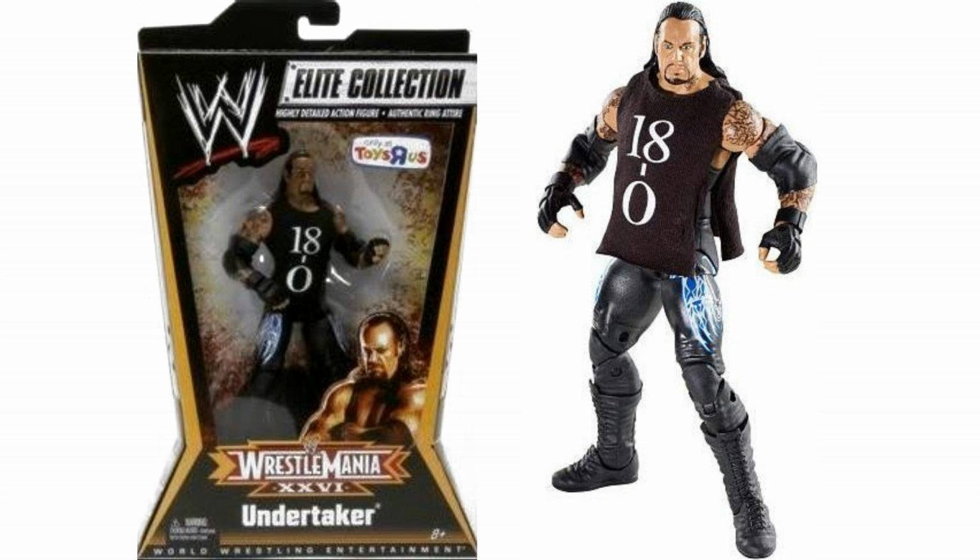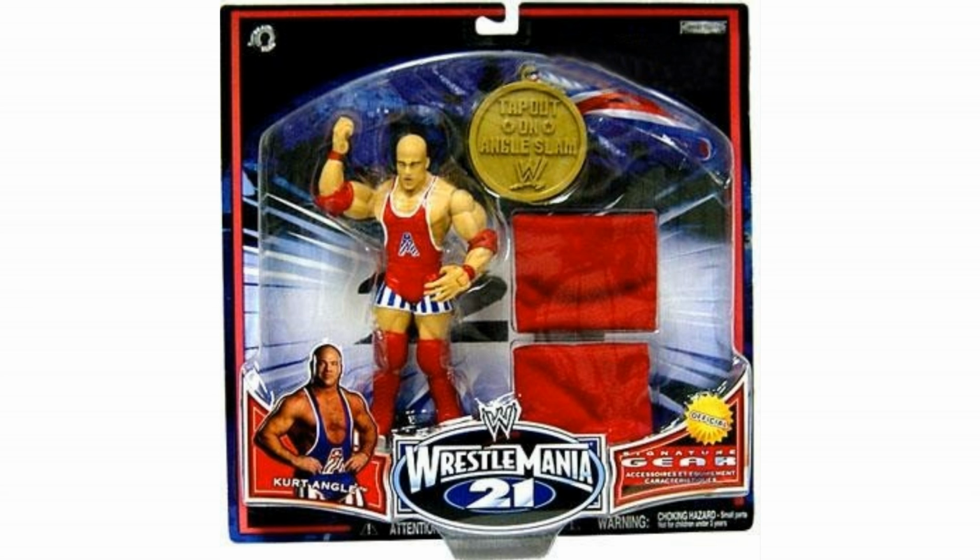Next up, we've got a Mattel figure here. Check this out, The Undertaker. This is a WrestleMania 26 Elite. It was a Toys R Us exclusive. And the reason that it features, when did he wear that shirt? Like, he couldn't have. The dead man, The Undertaker, would not wear a shirt bragging about the fact he is now 18-0. I don't believe that shirt is a shirt that he ever wore. It might be a shirt that was available to buy. Maybe it was a shirt that was on WWE Shop, but the dead man coming out in an 18-0 shirt, it just doesn't look right.